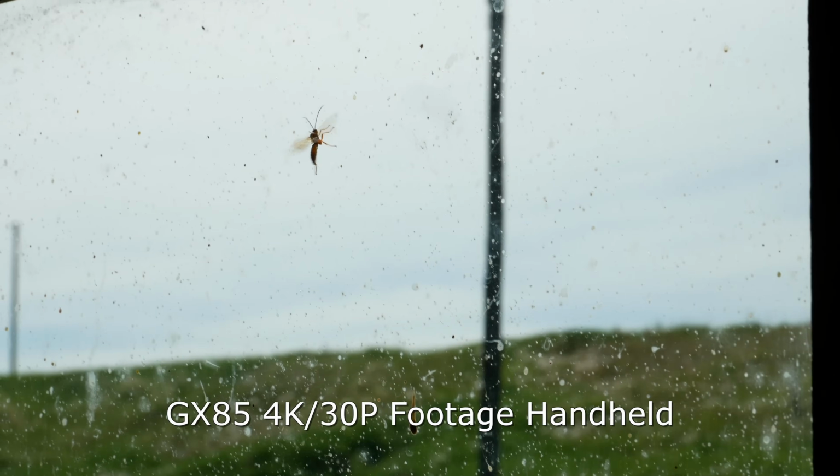So here we're doing a bit more of a locked off shot, and Chris is still hand holding. Actually, all of our GX85 samples will be shot handheld in this. And you can see it's doing a great job. This is where that stabilizer really excels, is when you're trying to hold the thing steady. It does a wonderful job.